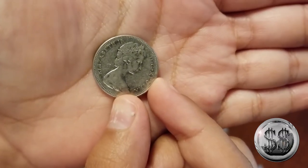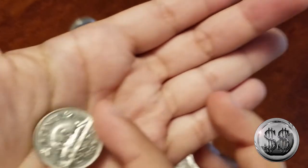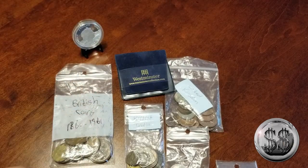Queen Elizabeth II. Yes. It is a 1965. Ah, that's a Canadian nickel, I believe, right? It's very pretty. That one I recognize. I have a bunch of these. Small sizes, big sizes.